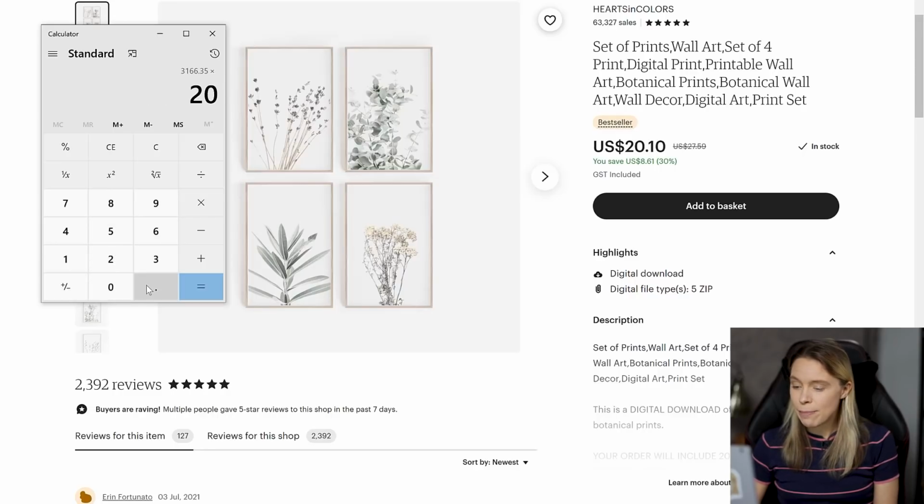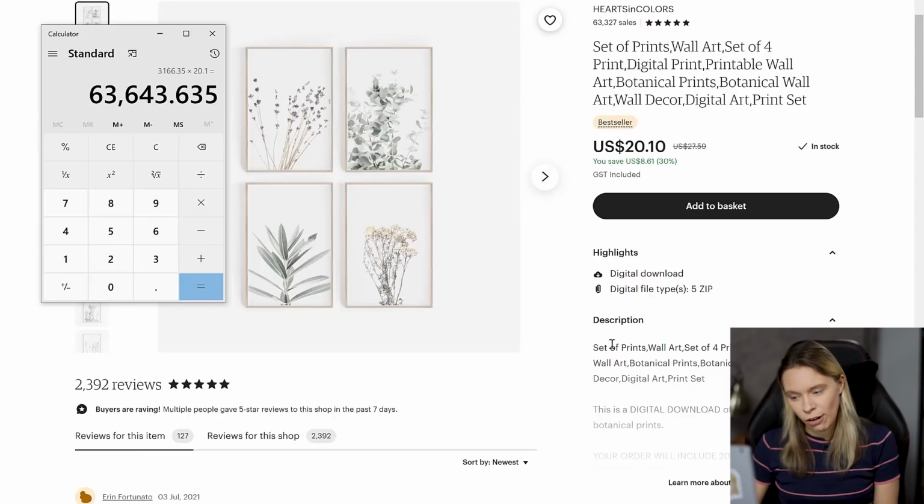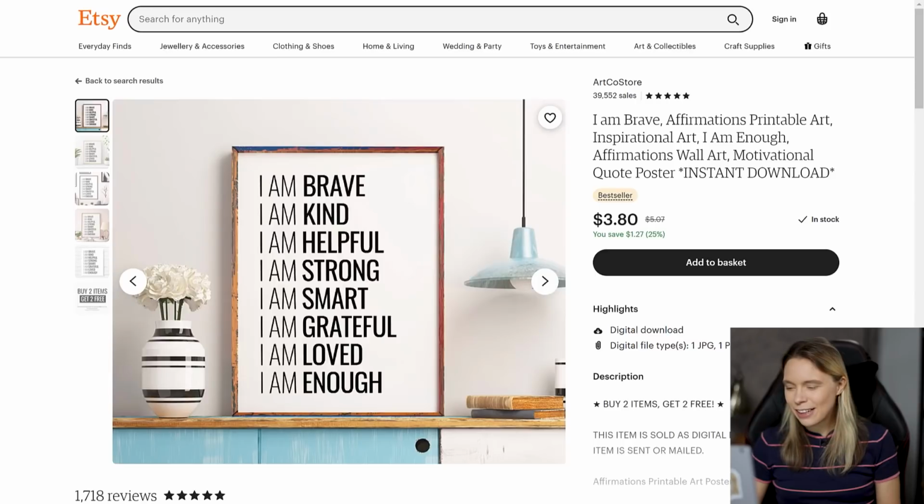So if we take 5% of the store's total sales and then times that by the poster set price of just over $20, that comes to over $63,000, all on autopilot, all for painting 4 pictures and then selling them as downloadable files. So yes, this is a great way for artists to make money. But it's also a really great way for non-artists to make money as well. And the reason for that is because people love downloading and buying cool typography posters on Etsy as well.